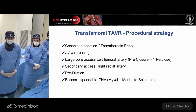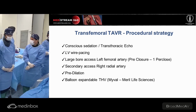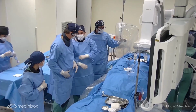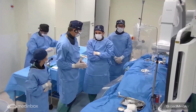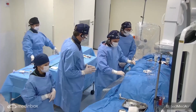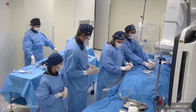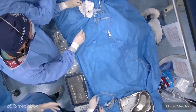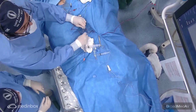Dimitri, so we are going to perform this case with a minimalist approach with conscious sedation. We're going to use a balloon expandable valve, and we're going to implant this valve using wire pacing. One challenge here is to select the valve size because she has a small annulus, and there is some calcification in the LVOT. This is our standard approach nowadays. We always puncture the femoral with ultrasound, and we use just one ProGlide for hemostasis. In about 70 to 80% of cases, we finish the case with just one ProGlide.